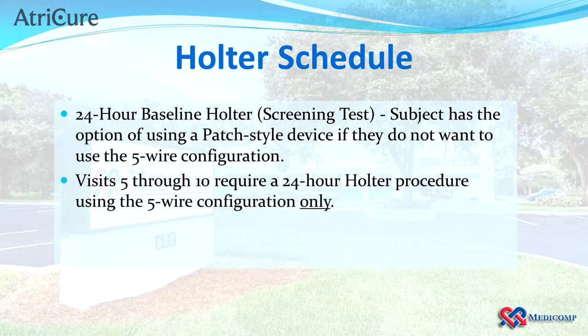In this segment, we'll discuss the Holter monitor along with the kit contents and supplies that we ship to each site. As stated previously, Holter monitoring officially begins at visit 5. However, in order to satisfy inclusion criteria, a 24-hour baseline Holter may be required during the screening process. This baseline may use a different wear method than the rest of the Holter procedures, in that the patient has the option of using a patch-style method of chest attachment if they are hesitant about using the 5-wire configuration. This option is offered to help with compliance if needed, but only for the baseline.